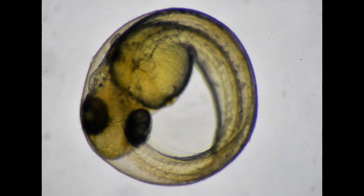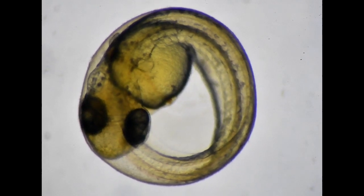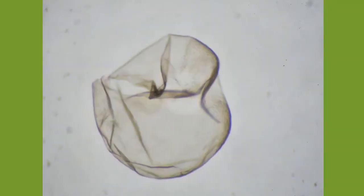This fish is now very close to hatching. A little bit more movement and it's gone.